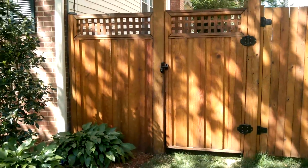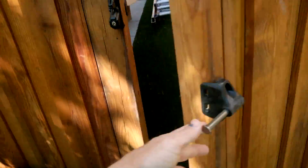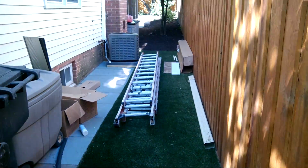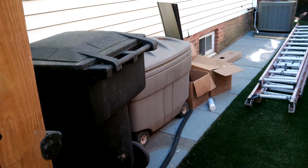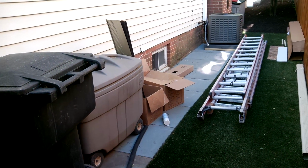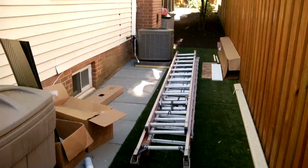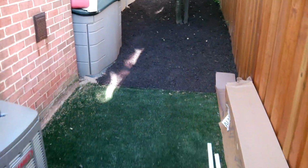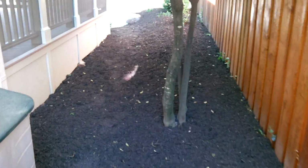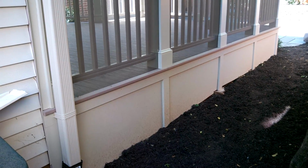Matching gate, fence on this side, gravity latch which allows us in easily, and then we have artificial turf on this side of the house where mowing would be an issue, along with a flagstone runway for trash cans and things of that like. And that allows us to come all the way around. New AC unit, mulch beds, better view of what that PVC skirting looks like.